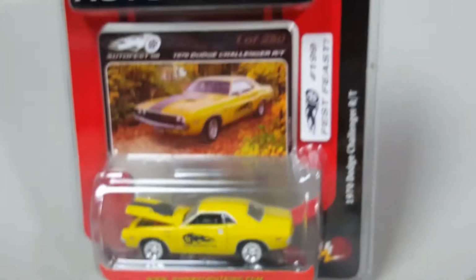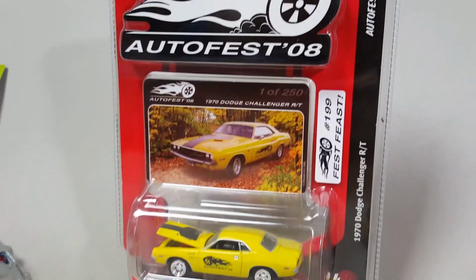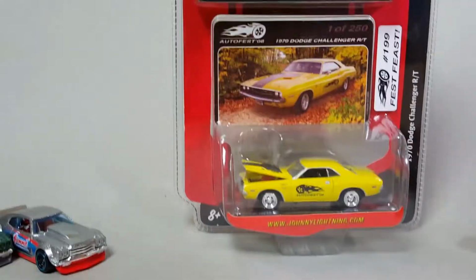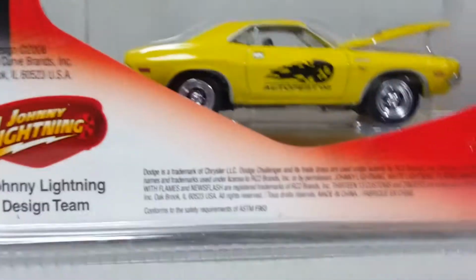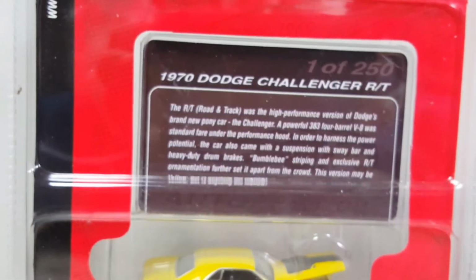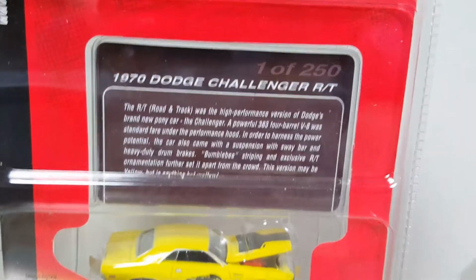So this is a Johnny Lightning, specially made for this event in 2008. Okay, so that would be my number 3.